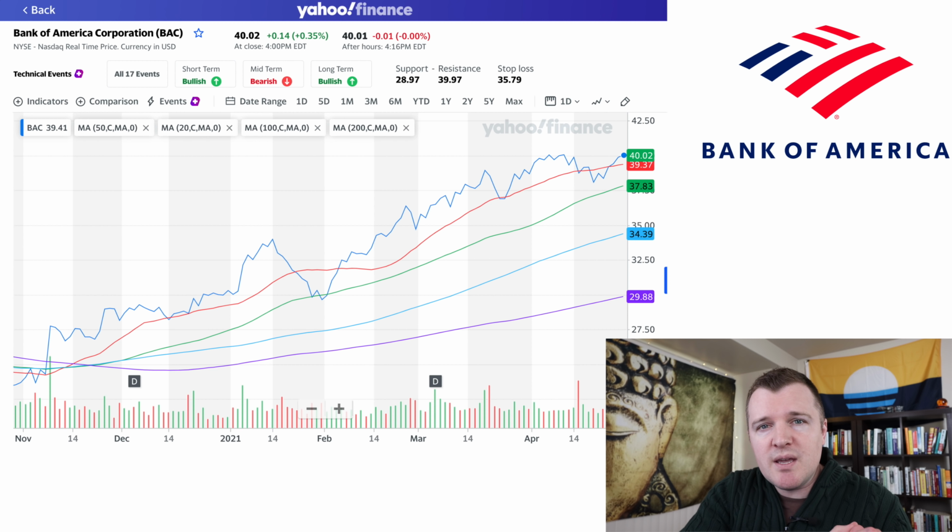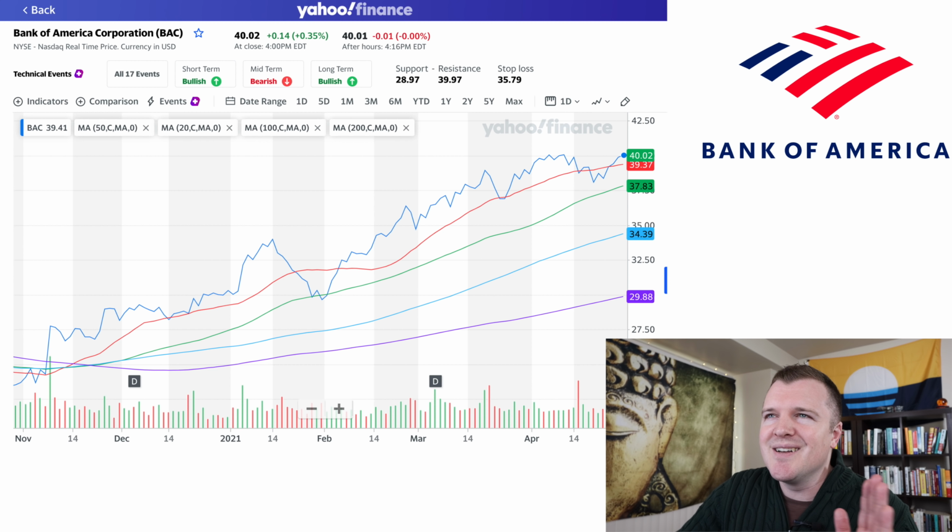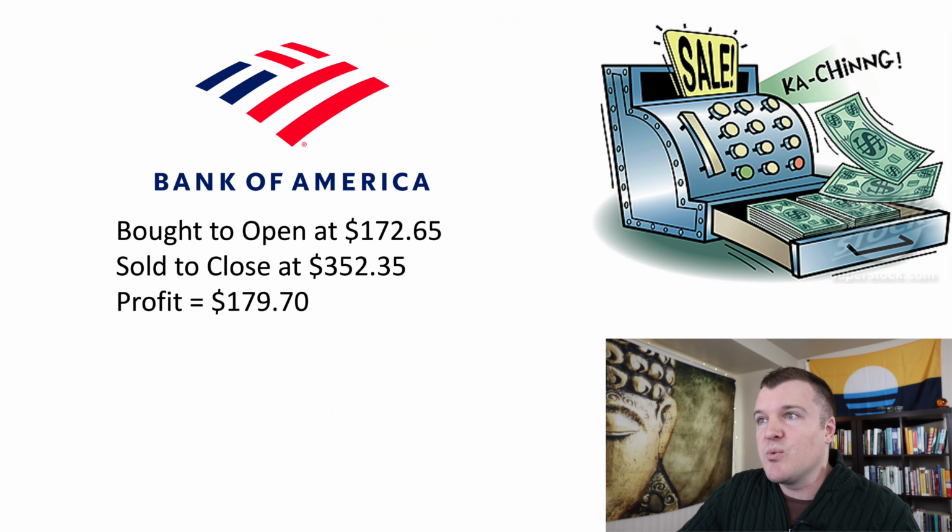That's when most of the remaining extrinsic value wastes away, so I don't want to hold it. Could it continue trending up? I think so. I'm actually going to start selling put contracts on Bank of America in my Fidelity account to generate income every month. So this is a very great stock to trade options on right now.